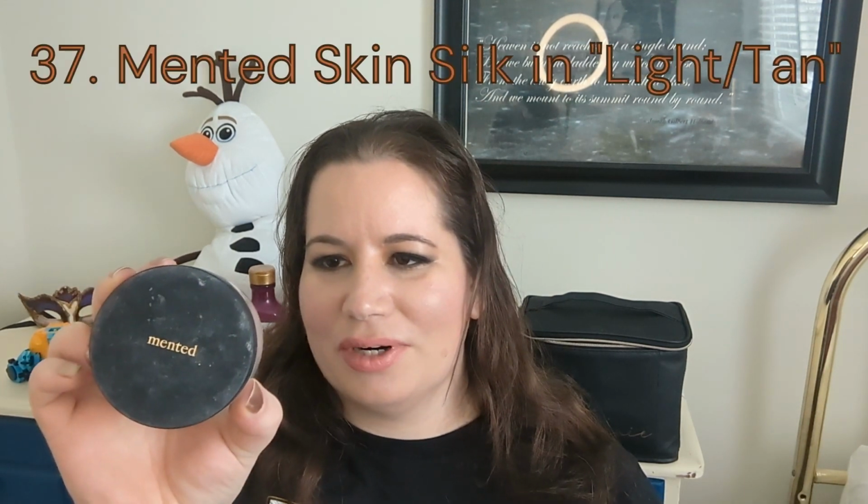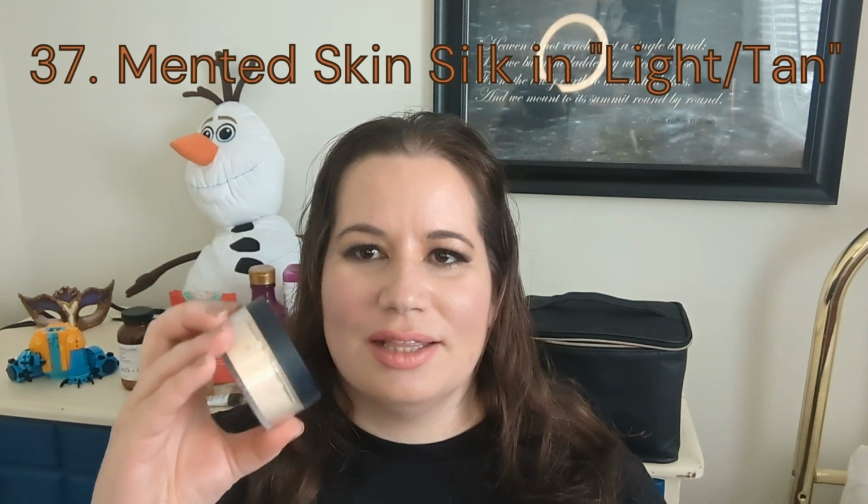Next, we have a loose setting powder. This is the Mented powder in the shade Light Tan. This clings to the sides, so I can't mark it, but my goal is 50 uses. And I've used it 3 times over the last month, which brings me up to 32 from 29. So I am making progress on this. I can realistically hit this goal, but I do need to use it at a faster pace than what I have been. But it's still in this project. I like it. I don't love it. So I don't think I'd repurchase it, but I am going to finish it eventually, but that's going to take me a while. We have an eye primer.